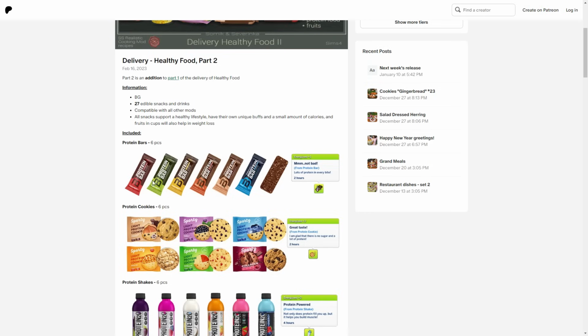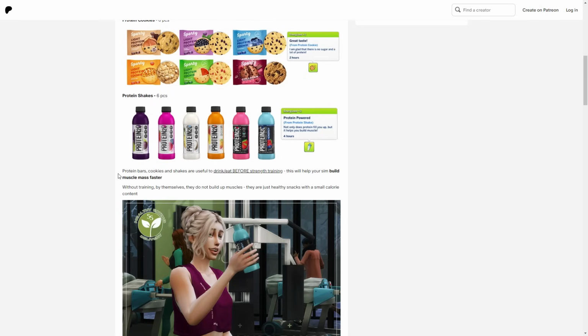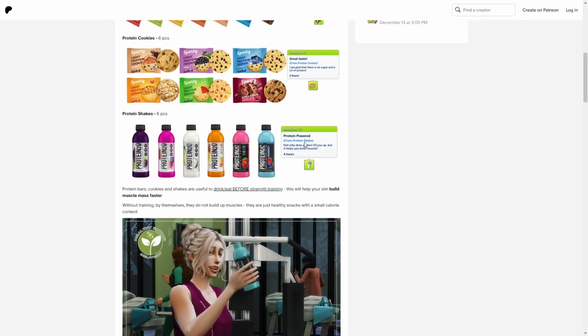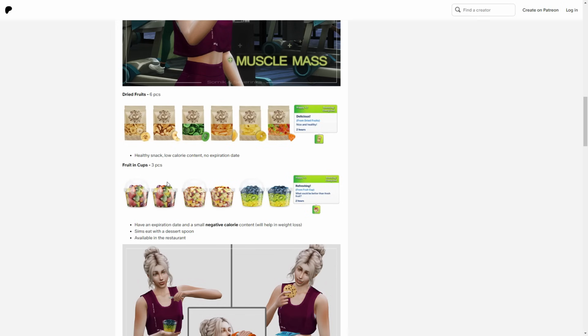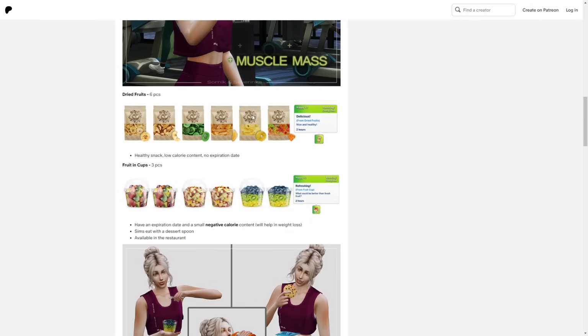This includes protein bars, protein cookies, and protein shakes. And if you eat any of these items before working out, they'll help your Sim build muscle mass quicker. They also come with custom buffs as well. Oh, it looks like it comes with even more. Wait a minute. Now, I know about these items. I had no idea about these other items, y'all.